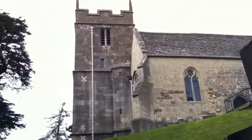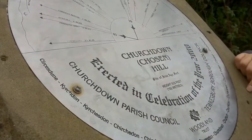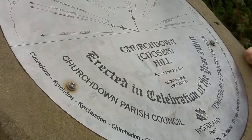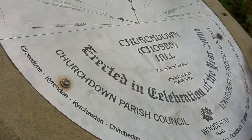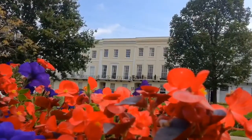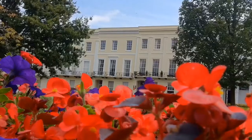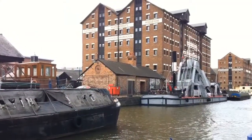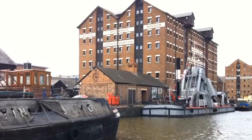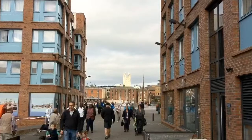Now, this hill is clearly a Christian site, but close by we found evidence that the site had been renamed many times, and 2,000 years ago this was an Iron Age hill fort. The next day we visited Cheltenham and witnessed the Georgian opulence and splendour of a spa town from the 18th century. We also popped over to Gloucester itself and saw historic dockyards filled with remarkable sights. Not least the glimpse of Gloucester Cathedral in the distance.